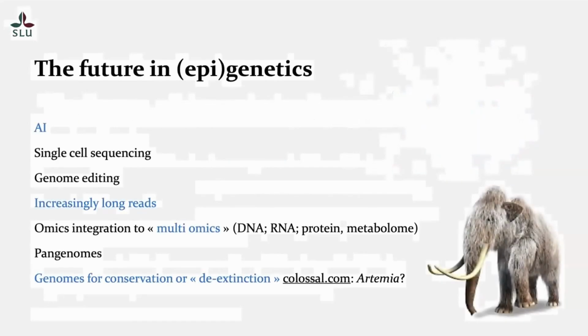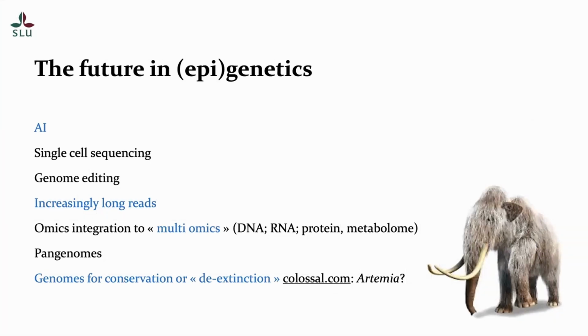First of all, we have all noticed that AI is taking growing space in our lives and into the media. So AI will be involved in it. Single-cell sequencing, which means sequencing of different tissues and cells separately. Genome editing, increasingly long reads. Also using multi-omics, not only looking at DNA and RNA, but also the proteins, the metabolomes. And then also more and more genomes will be sequenced of different strains that give us a complete view of what Artemia actually looks like.